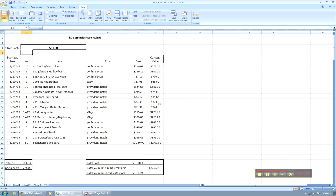Well, you look back over here, and now you can see that because I made these nice purchases where the spot price was down, my cost per ounce remains the same. But now look at the values. Even the melt value at $3,800 is about $500 more than what I paid for. You're basically getting a nice return on some of these later investments compared to the ones that you purchased at a higher spot, and you're bringing your cost per ounce down. That's one of the great reasons that we keep track of this kind of information on a spreadsheet.